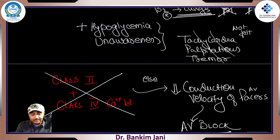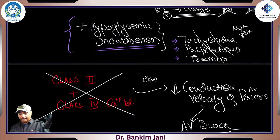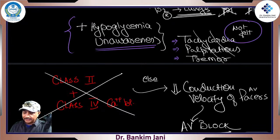Another interesting thing: hypoglycemia unawareness, right? What is hypoglycemia unawareness? Normally, when there is hypoglycemia, there is tachycardia, palpitation, and tremor. But when these things are not felt, meaning glucose level is dropping but these signs are not felt, that is what is called hypoglycemia unawareness.